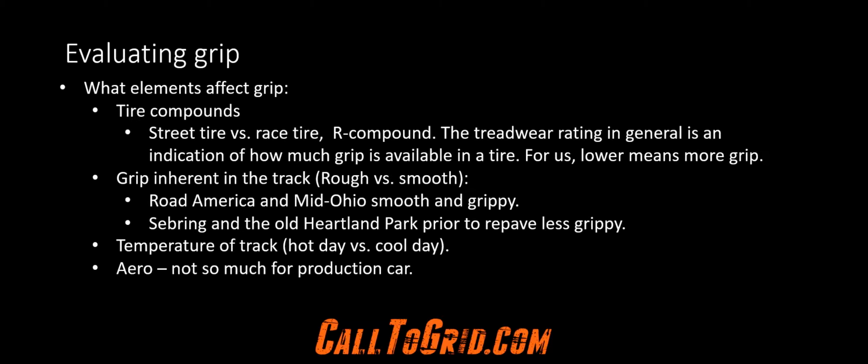For a production car, aero effects are primarily negligible. Although air dams, splitters, belly pans, diffusers, and rear wings do affect downforce and increase grip, they may also increase drag. Caution must be taken with aero mods and the type of track you're at. Tracks with high-speed corners, such as Mid-Ohio, get the most benefit from added aero, while lower-speed tracks with more corners, such as Groton or Blackhawk Farms, not so much so. And of course, mechanical grip, available from the suspension geometry and the components in the unsprung weight, which is where we now turn our attention.